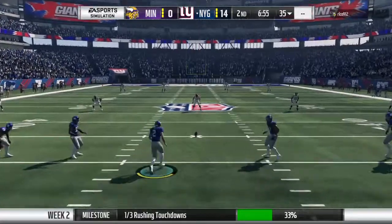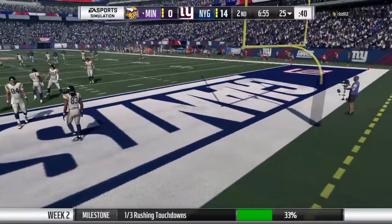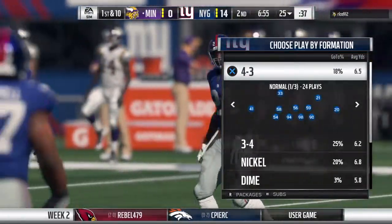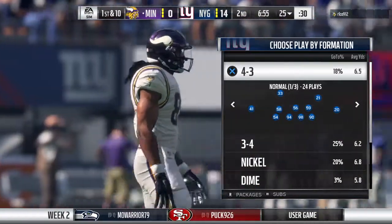Gano out to kick this one away. And this will not be returnable. It's out of the back of the end zone for a touchback. The Vikings offense now heading out to take over, already down 2 touchdowns here in the first half. This becomes a pretty important drive, doesn't it?